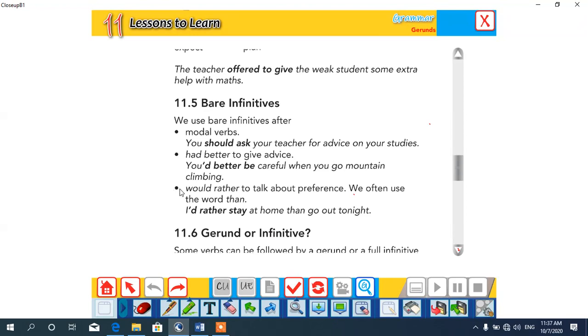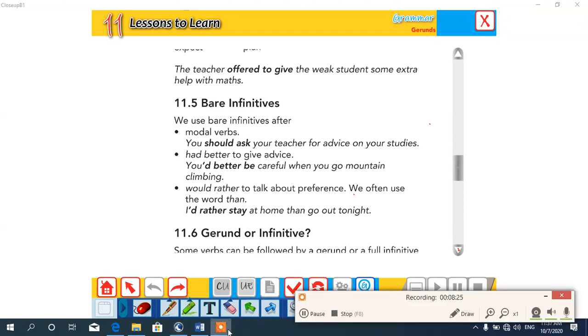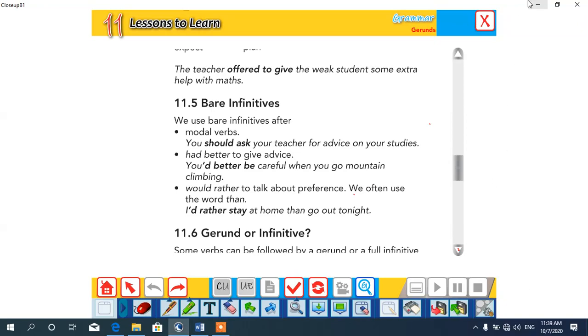Let's see the third usage for the bare infinitive. After would rather. We use would rather to talk about preference. We often use the word than. For example, I'd rather stay at home than go out tonight. Here, we prefer to stay at home than going out tonight. So, this is our lesson, and let's have some exercises.